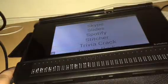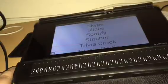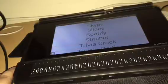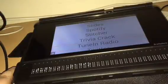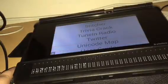Trivia Crack. Now, I saw a video where someone else mentioned they were having problems with this app. I think my issues are, it launches fine, I just can't sign up to play anything, because as soon as you go to sign in by Facebook or sign in by email, there's no edit boxes anywhere. And I just can't figure it out, and the Facebook page isn't accessible, that one anyway. So the app seems to be working fine, but the other stuff doesn't, so maybe we'll put our brains together and figure it out. TuneIn Radio, internet radio app. Twitter, other social media.